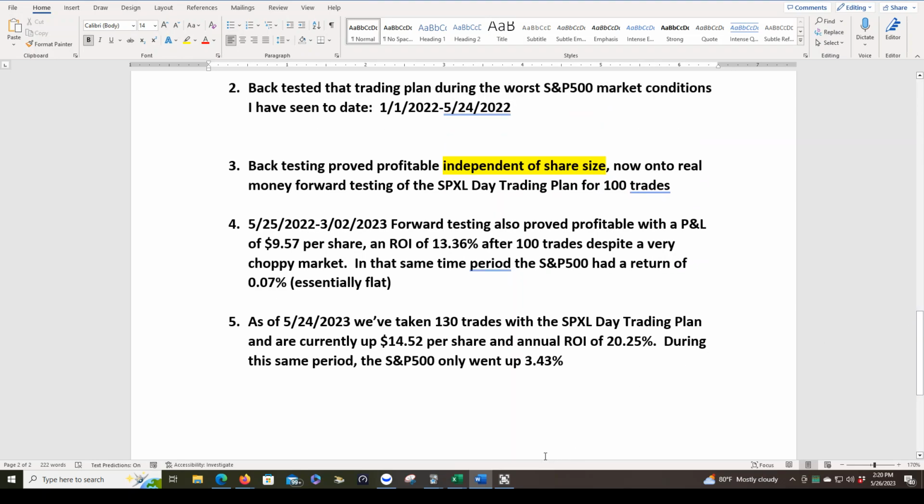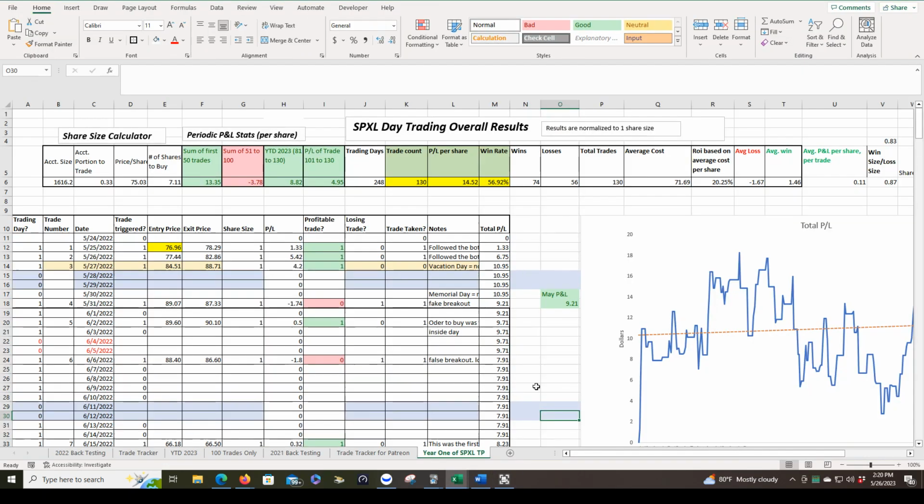That's pretty much it. What we can do now is look at the spreadsheet and go over some of the data that I'm tracking. My account size is still pretty small, but what I am doing and what I suggest everyone does is to slowly increase your account size as you prove something profitable. And that's after back testing and forward testing and taking 100 single share trades. You have to do all of that first, and then you start building up your account and taking more trades.